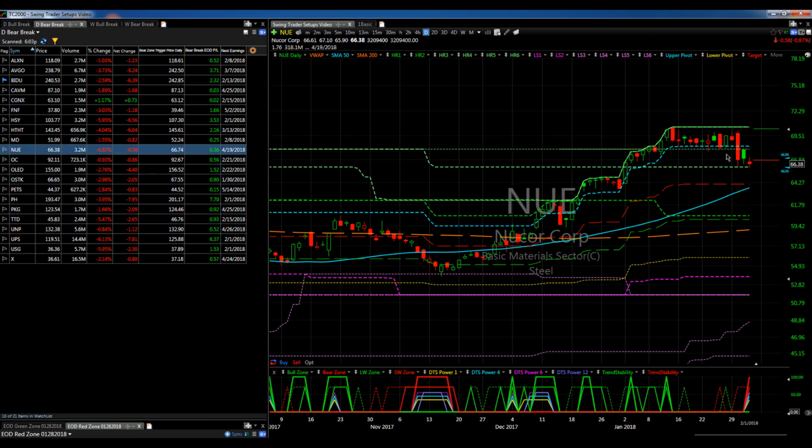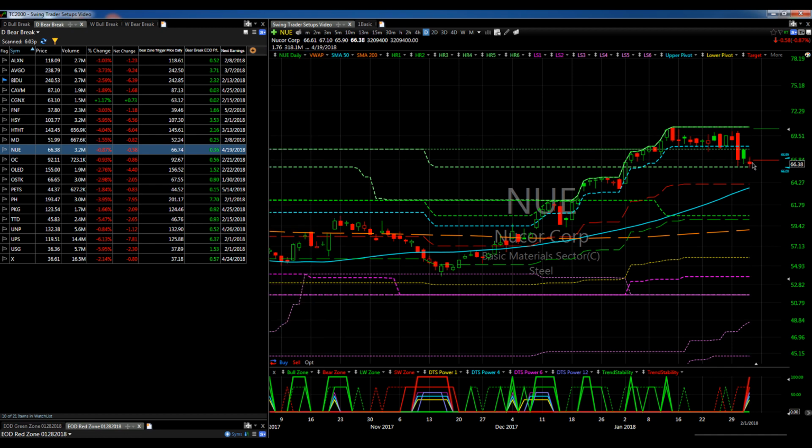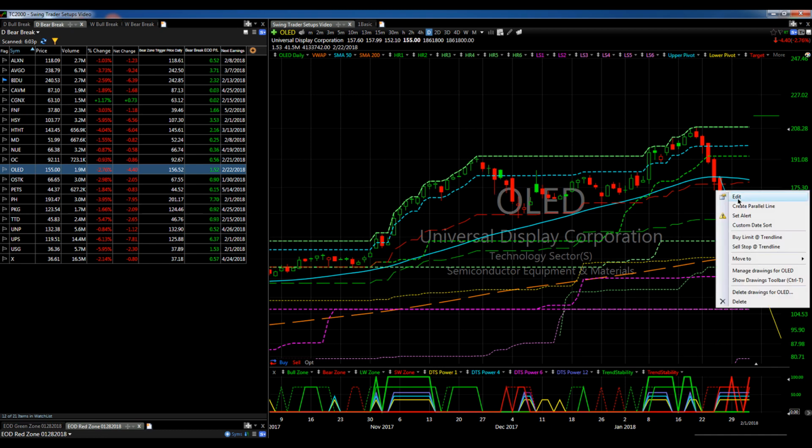Again, here's another stock just sitting on support, but it is the first day into the bear zone. It's tested it, but its first day it's closed below it. Sitting on the 50-day at your blue line. I had drew a trend line on this for day trading purposes. Let me kill that.